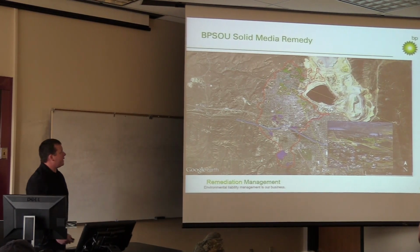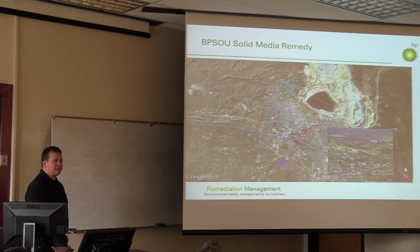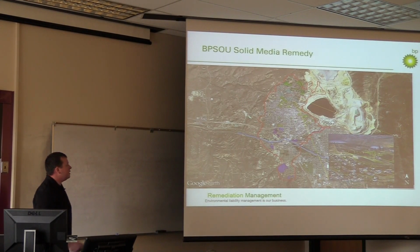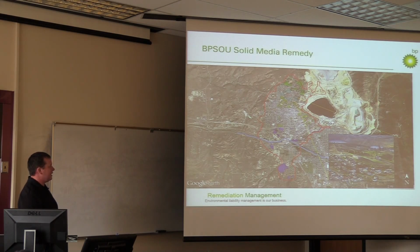A little more brief background on this. There are 3 primary areas of concern for the BPSOU that are identified in the Record of Decision. The first being solid media. All these shaded areas you see up here are actually historic mine waste sites, mine waste dumps that have been reclaimed through time-critical removals by Atlantic Richfield at EPA's direction starting in 1987. And these source areas were basically why the boundary was designated where it is, why it's priority soils.